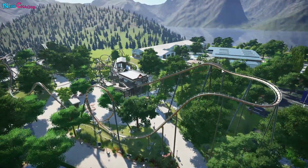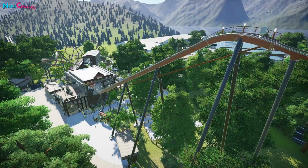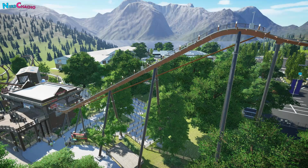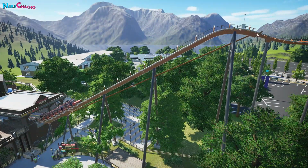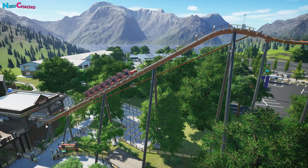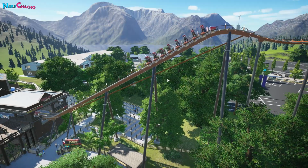You don't need many mechanisms and stuff. I mean, the game already does this quite well. This is just a space for the chain to return back down, and it's a weird angle. It's not the same angle as the lift hill. It goes from this point to the bottom, and it's just connected in a straight line. I noticed that Shockwave at Drayton Manor has this as well.